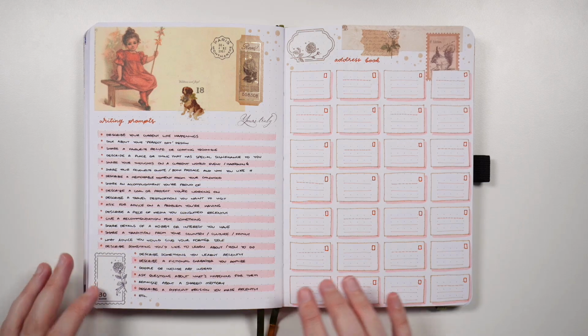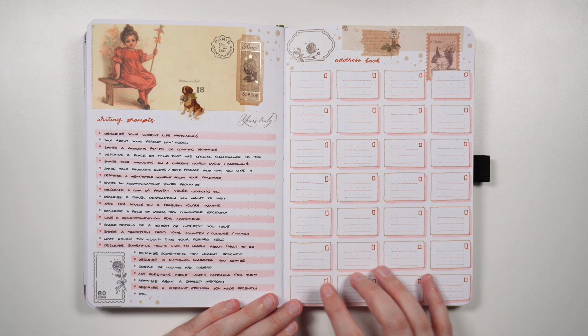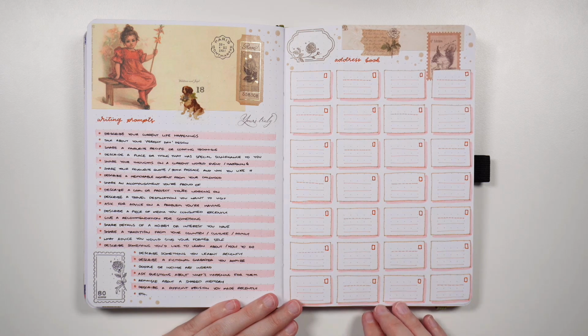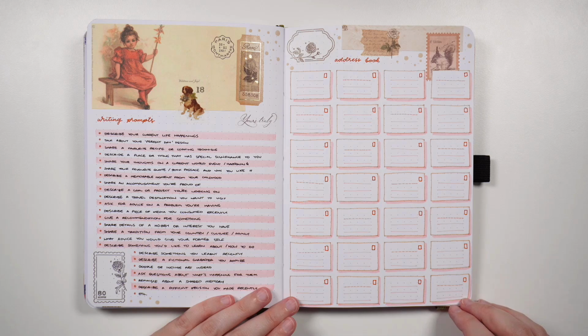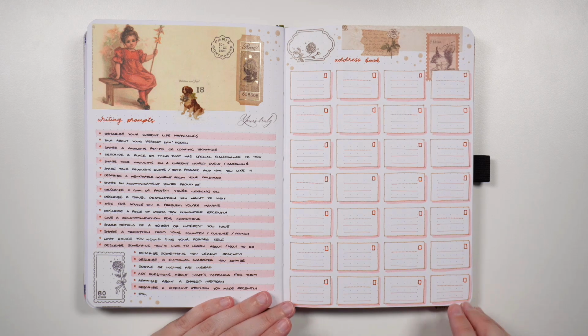Another idea is to include an address book, or at least a space to write out the addresses of the people you're sending letters to. Following on with that idea of it's much easier to do a project if you have all of your supplies and materials ready ahead of time, having your addresses all in one place so that you know where to find them could be very useful. I've drawn this one up so that we have 28 little boxes, and they're kind of drawn out to represent letters.